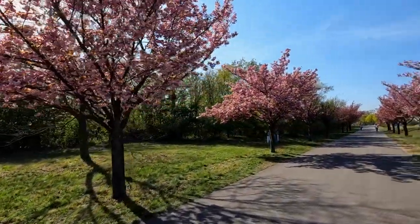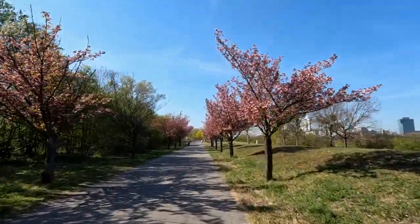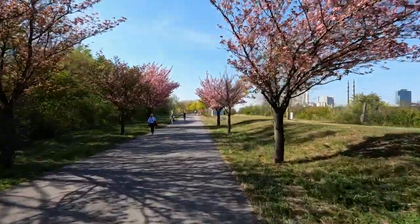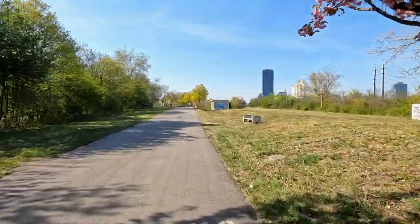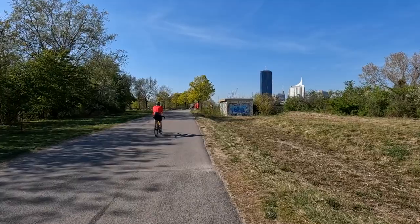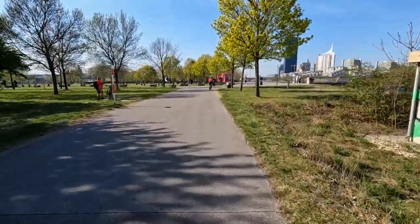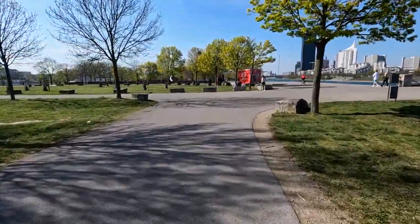This beautiful area, blossoms. I think these are the cherry trees. I'm now on top of the Donauinsel. There's a middle road, and there are paths left and right. There are also areas close to the waterfront. But I decided now to go up, show you a little bit more action.